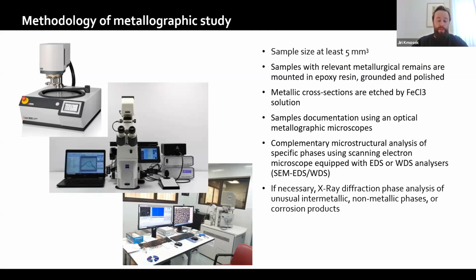The disadvantage of this method is its destructiveness, requiring sampling of at least 5 cubic millimeters from technologically important artifact locations. Currently used methods of elemental and isotopic analysis are much less destructive, and sampling by the drilling method is also less invasive. Currently, we use the method of microstructural analysis mainly in the analysis of metallurgical material such as slags, pearls, ingots, crucibles, or other metallic byproducts, and also some final artifacts.